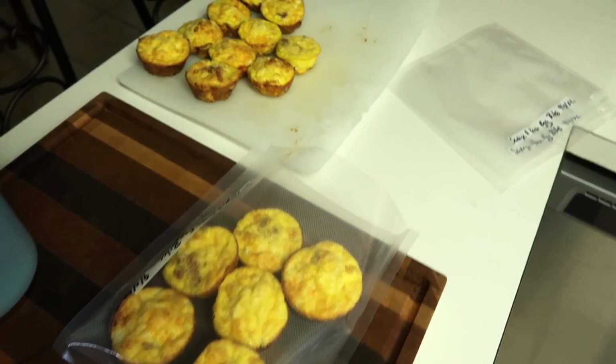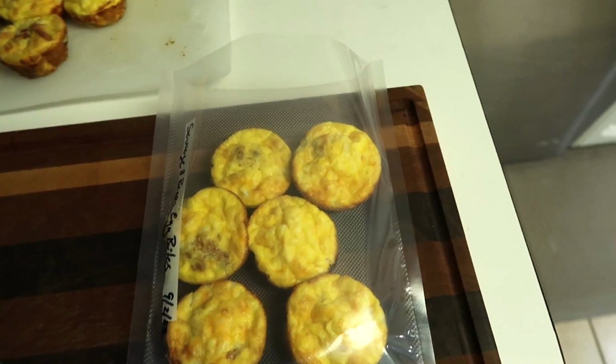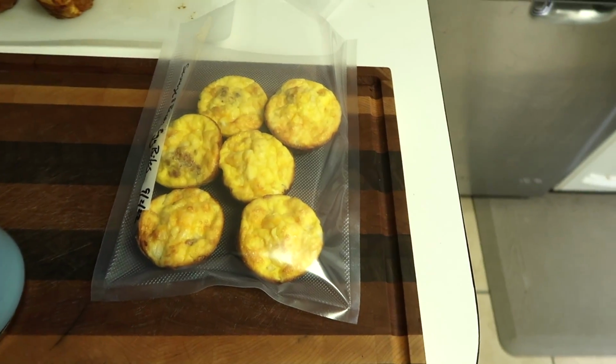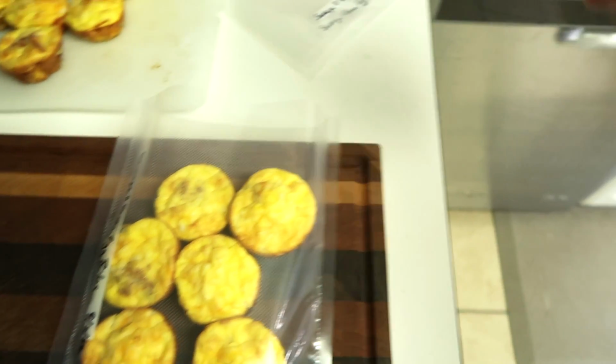Okay, so here we go. Egg bites out of the freezer. This is the last thing we have to do. And you can see I wrote on here sausage and bacon egg bites, and then today's date that I'm recording this. Now we're going to try to vacuum seal these with our food saver.